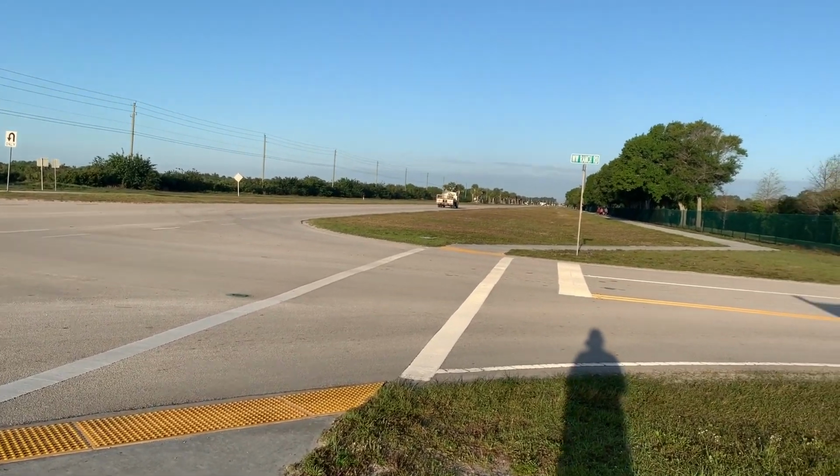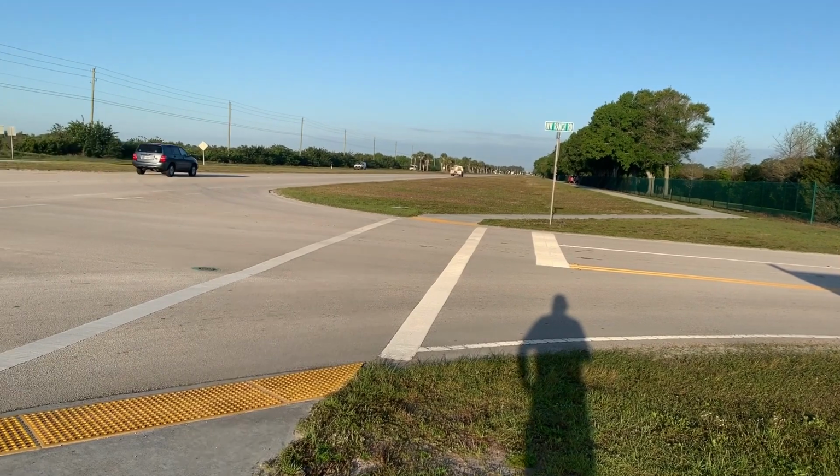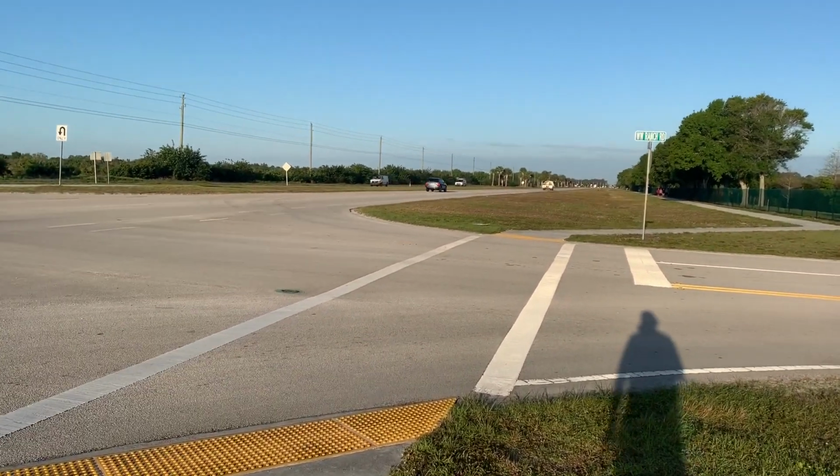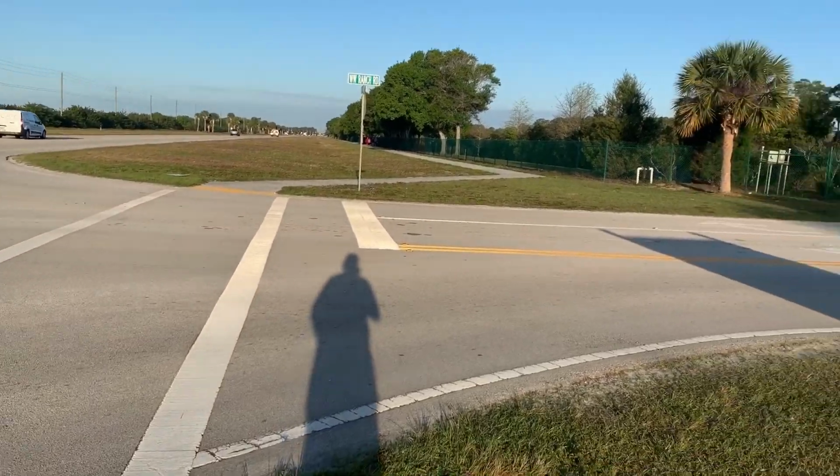Hello, I'm Dale, and I'm at the entrance to the St. Sebastian River Preserve. This is where the Blue Trail is located and the subject of this video.